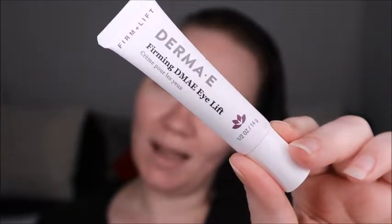Firming eye lifting cream. Derma E sent me this one as well. It's been another daily cream that I use and that I love. I swear these brands be knowing exactly what you need.